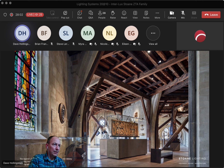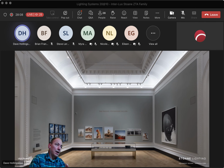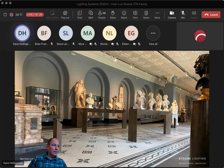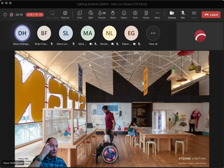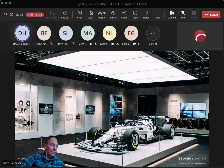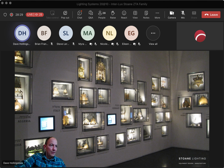Westminster Abbey, the Queen's Jubilee gallery, that was opened just before she died, actually. More recently, it's the Photography Gallery, V&A. National Portrait Gallery that was opened last year in London. Van Gogh again. They do quite a lot of work at the various V&A venues around London. Great clients. The Wallace Collection. It's a travelling Formula One exhibition that moves every so often to different venues.